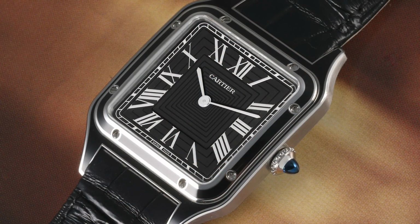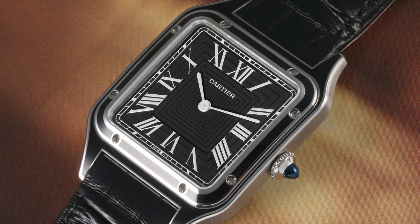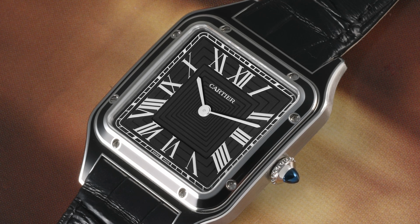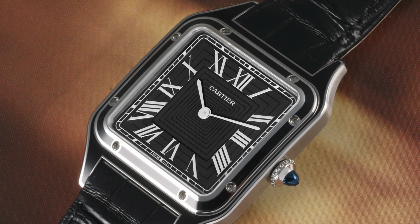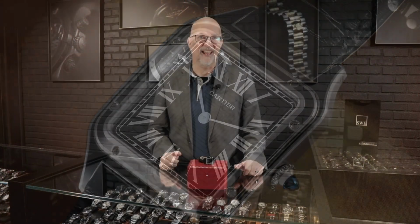were very limited in production, and they all featured some lacquer. Now, the Santos Dumont was invented by Louis Cartier back in 1904 for his friend Alberto Santos-Dumont, who was a Brazilian aviator, worldwide crazy famous kind of guy because he flew his aircraft right down the drag in Paris for the world to see, where the Wright brothers had kind of kept their flights secretive.